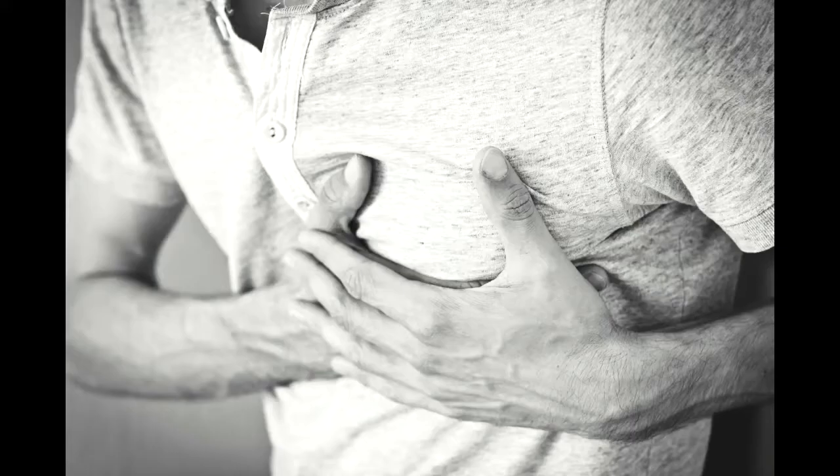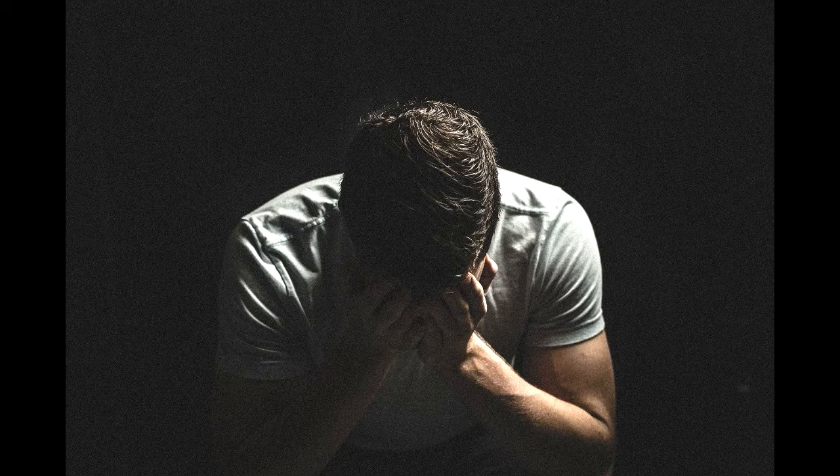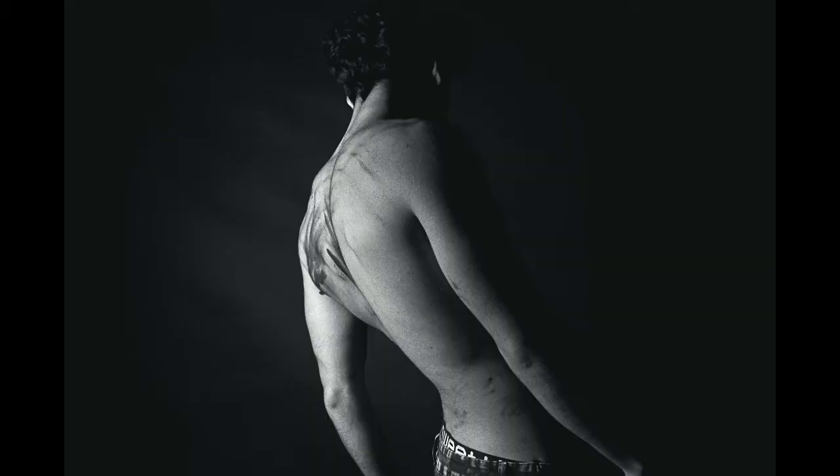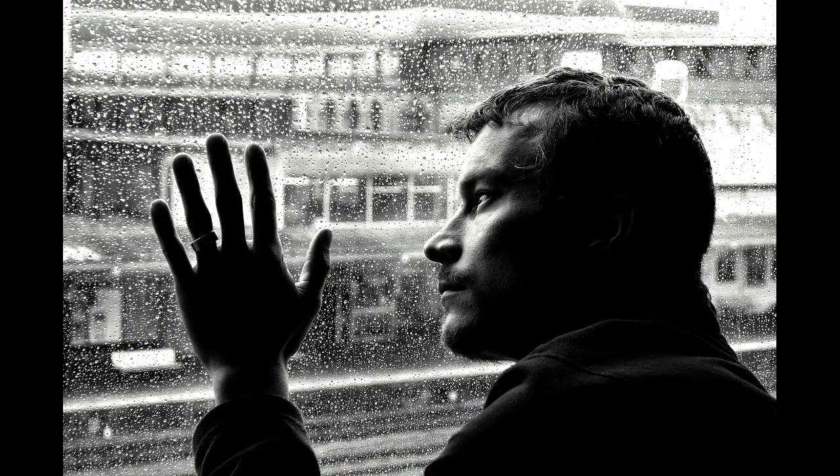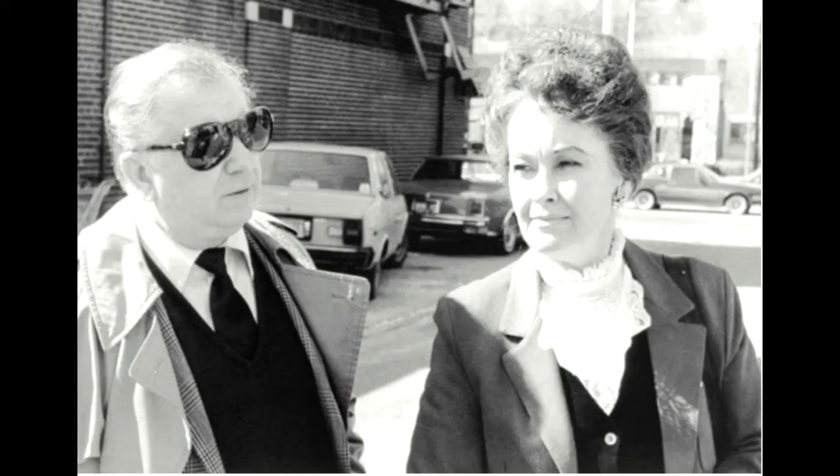He felt terrible pain in his chest. He looked down and there was a series of claw marks and there was no one else in the room with him. The creepiest thing is the marks healed very, very quickly and they were gone within 2 days. So after this, they decided, that's it, the Warrens, we need their help.